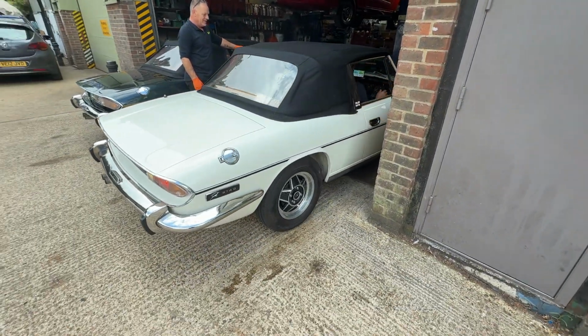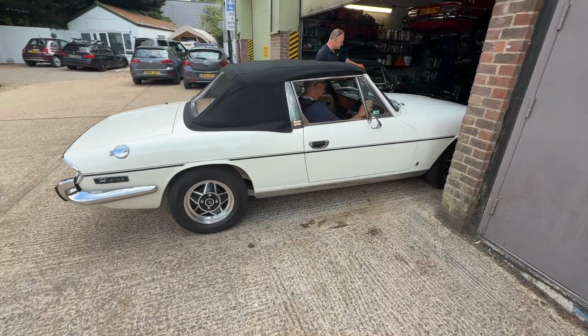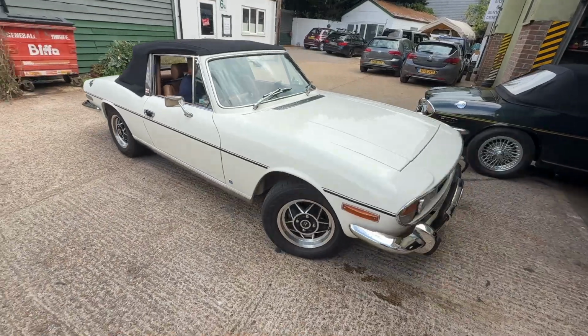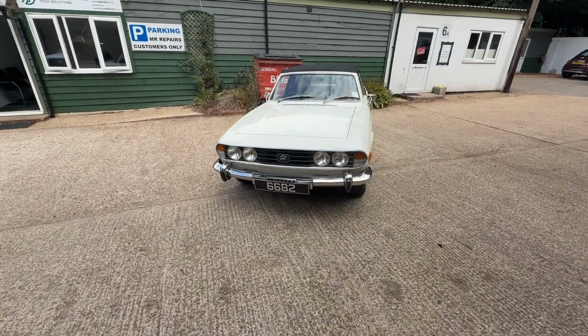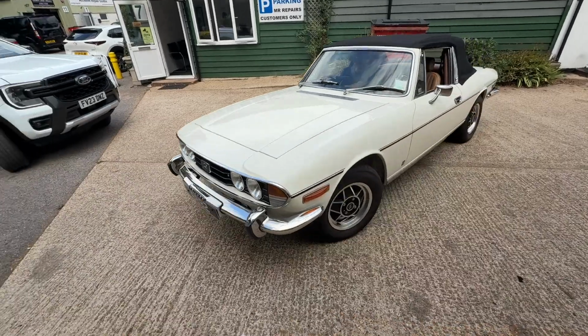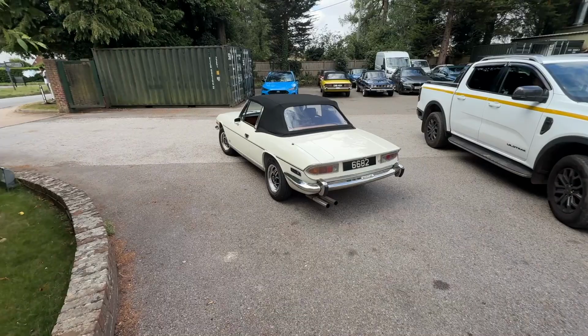So this is Martin from Guernsey, Guernsey car. He's got several cars, including a mini moke and various other cars as well. And you can tell it's Guernsey. It has the 6682 number plate on it. So he's had some work here at Paul's garage and just going off for a test drive to see how it goes, and away he goes off down the road to see what happens.